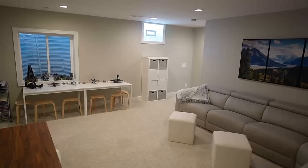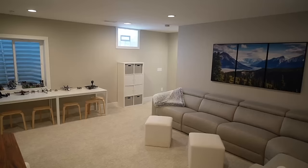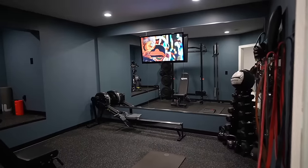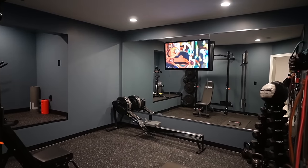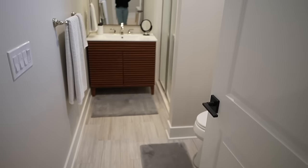So now here is the basement. And as you guys can see, it's not very big. And I was confused because the basement should be the size of the whole house. So there's also this little mini gym to the side, which is a very cute touch. And they also had a full bath down there, which is really nice. This is what I love about Ohio.